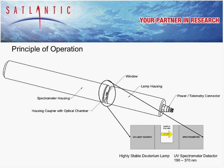How the SUNA works is by examining the absorption of UV light by dissolved nitrate. A highly stable deuterium lamp emits ultraviolet light, which is transmitted through the sample over a 1 centimeter path length. The spectrometer detector then measures the amount of UV that has traveled through the sample. The algorithm we employ then calculates the concentration of nitrate based on the absorbance, specifically between 220 and 240 nanometers.